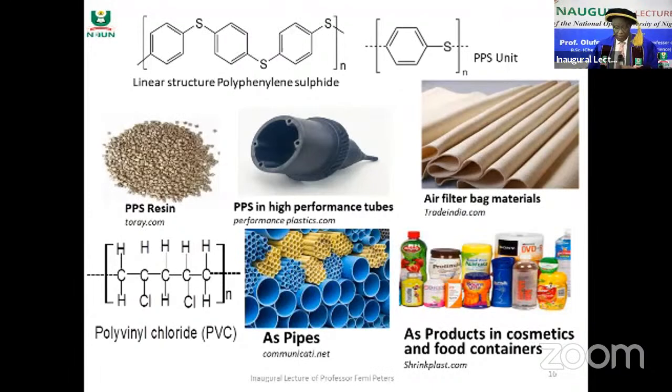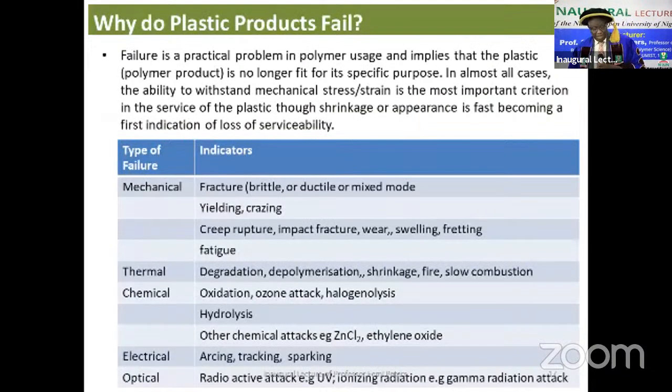Why do they fail? Failure is a practical problem in polymer usage and implies that the plastic is no longer fit for a specific purpose. In almost all cases, the ability to withstand a mechanical stress or strain is the most important criterion in the service of the plastic, though shrinkage or appearance is fast becoming a first indication of loss of serviceability. I've listed here the type of failure and the indicators. For my purpose, we are going to concentrate on thermal and chemical.